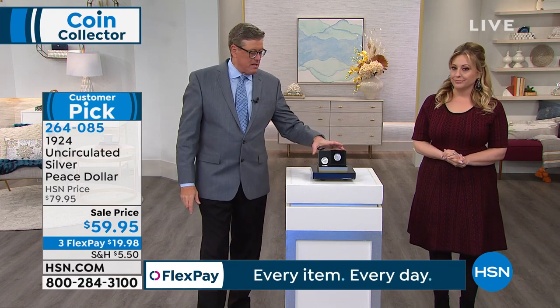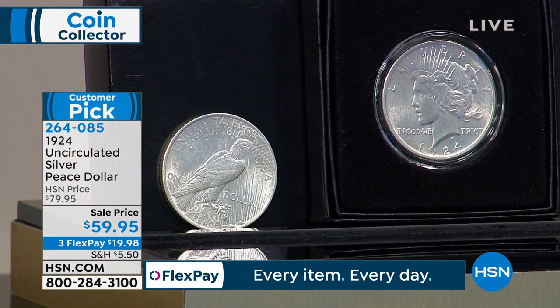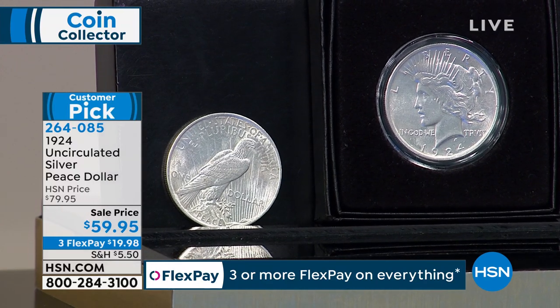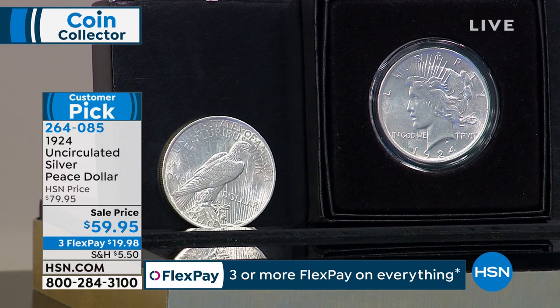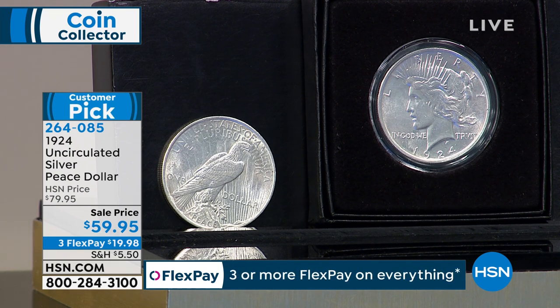And to be able to get this coin at a spectacular price, and remember, these are solid silver, almost an ounce of silver in each one of these. Now you have a coin that, from a mintage standpoint, is starting to get rarer and rarer, I think almost twice as rare as the 1922. But I can sell it to you in essence at the same exact price. And I think that's what's really exciting about this. It comes in the presentation box that you see right here. Pick at $79.95, at the $59.95 sale price. It's fantastic with the intrinsic value as well.